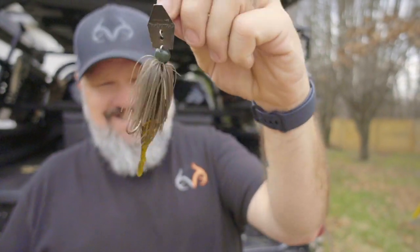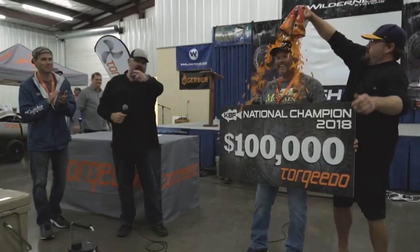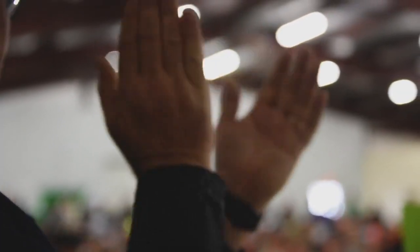That is the Z-Man Jackhammer. This lure won $100,000 in one tournament when Dwayne Taft took home the title of Kayak Bass Fishing National Champion on Kentucky Lake in 2018. But here's what I'm going to say about that. The Jackhammer, deadly effective. Probably a close second in mentions when it comes to who's won money in KBF tournaments.